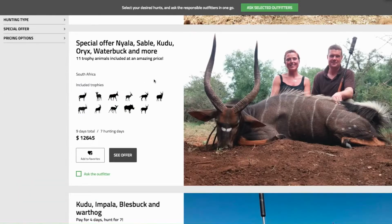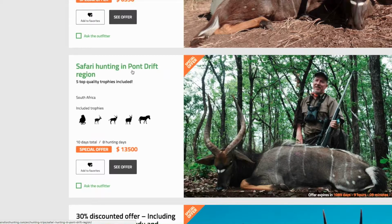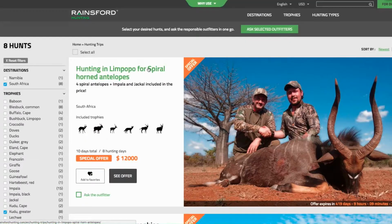Let's say you only want special offers, for an example. Then you simply just add the filter to the two existing, and you'll only be shown hunts from South Africa for kudu, which is a special discounted offer.